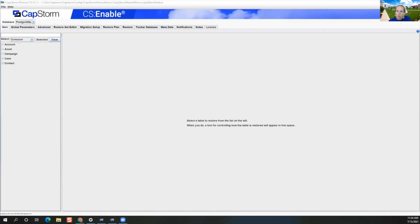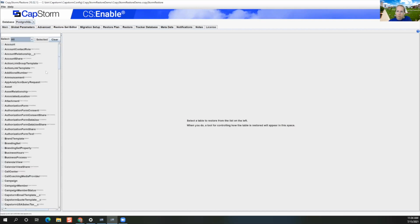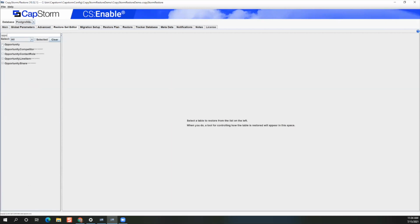And I need to restore some data. Let me grab all my tables. There's all my objects, and I can pick any one. What was the object you said originally? An opportunity got deleted? Yes. Okay, we'll take opportunity. More fun to do it on the fly.